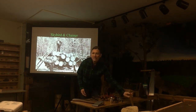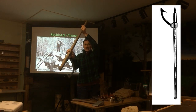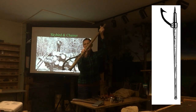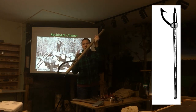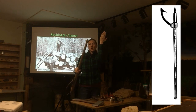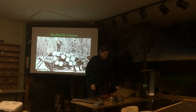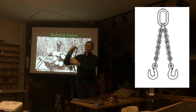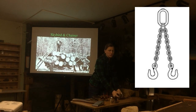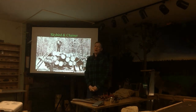One of the levers that lumberjacks used often was called a cant hook. So this is a simple machine that allows us to put this hook over the log, pull down on the lever, and it lifts the log right up. The skiver's job was to lift the log up. The chainer's job was to take the chain and put the chain around the log. And then they used some pulleys and the inclined plane, and they would hoist the log right up onto the sleigh.